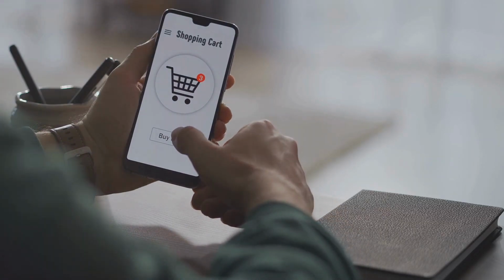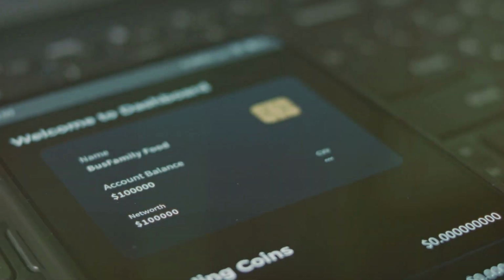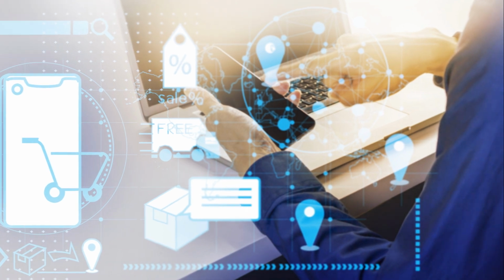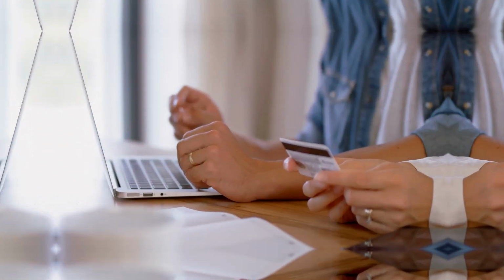Finally, using Binance is convenient. Once you set up your account, it's easy to use. You can shop on Aliexpress with just a few clicks. This makes your shopping experience smooth and enjoyable.